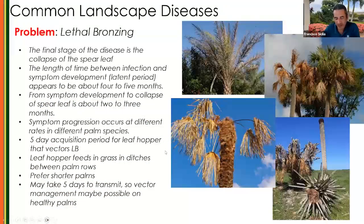Here is another one showing a little more of the progression of the disease. One of the final stages is where the canopy and the spear start collapsing. As you can see here, you go from just having palm fronds in the bottom browning to a progression where you have pretty much only the center spear leaf and the new leaves green at that point. Eventually, the whole canopy will turn brown and be dead. You could lose the spear leaf, and if those palm fronds are not removed at this stage, they are going to break and collapse. So this is a safety hazard.